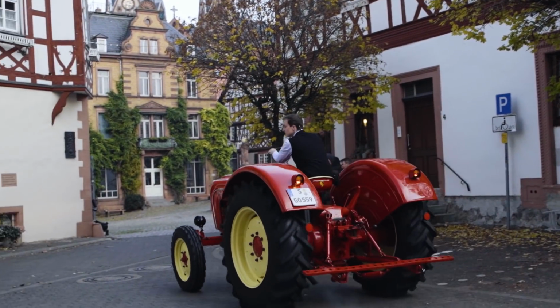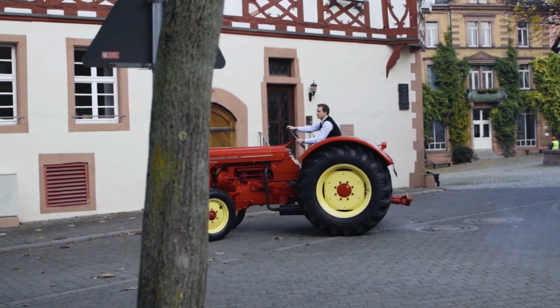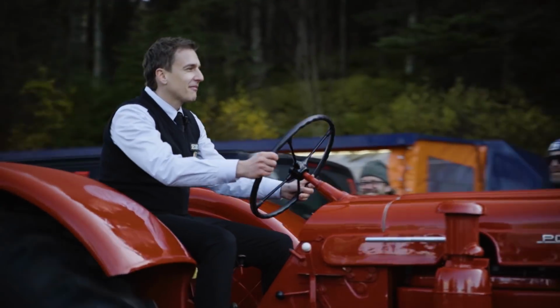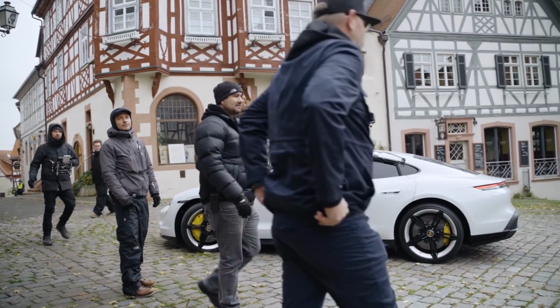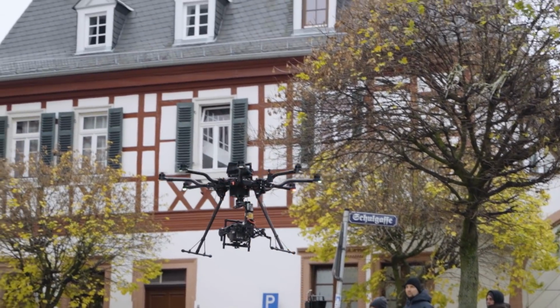The essence of the Porsche tractor, of course, is that up until the 1950s, Porsche was producing more tractors than sports cars. And at one moment of time, we had to decide, are we going to be a sports car manufacturer or a tractor manufacturer? And I'm very happy it went the way it did. Motor set. Here we go. Watch your radios. Ready and action.